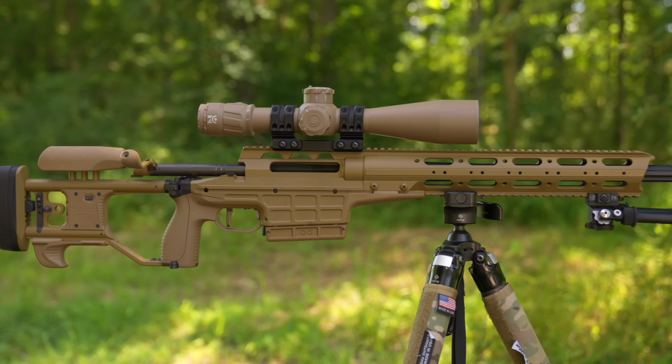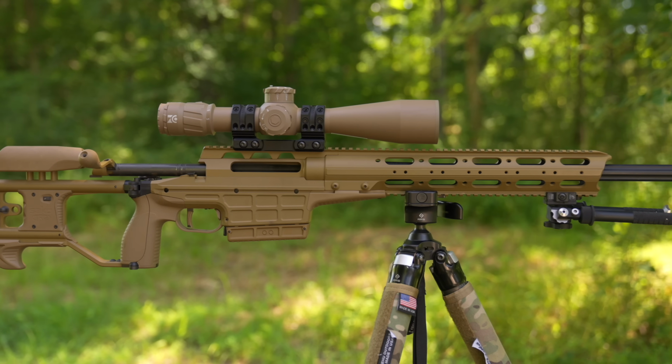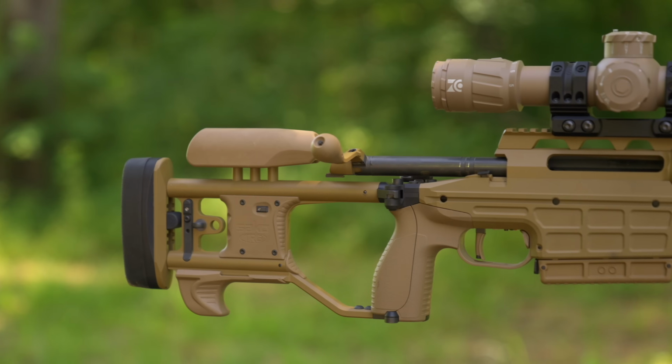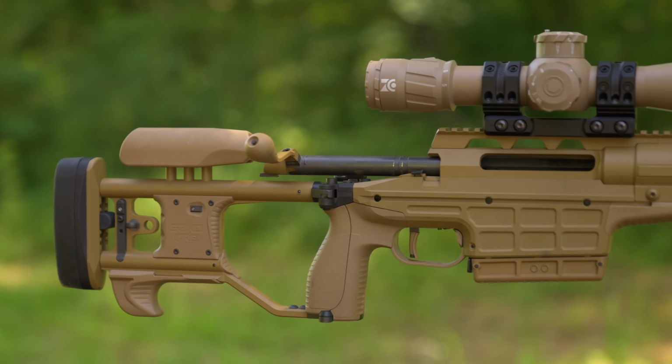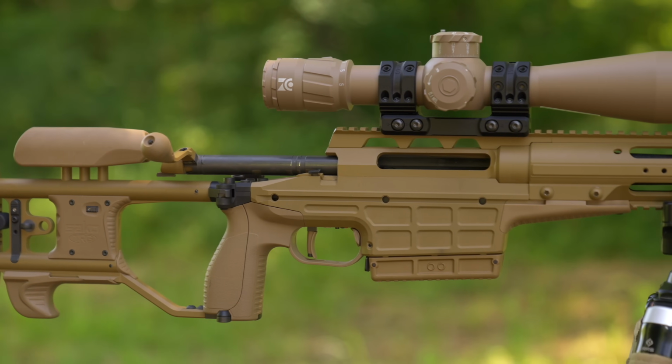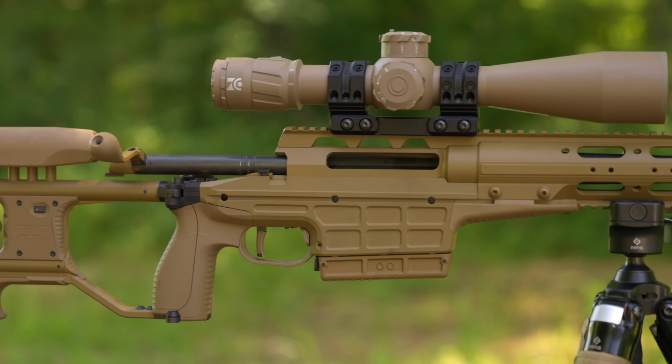I don't even think Beretta Defense has one in stock, do they? No, it was hard to get this one. How did you end up with this? A lot of convincing. So guys, what it is, it's a multi-caliber rifle. You can shoot everything from 308, 6.5 Creed, 300 Norma, 338 Lapua Norma, or 338 Lapua Magnum, and I see you've got a ZCO on here.